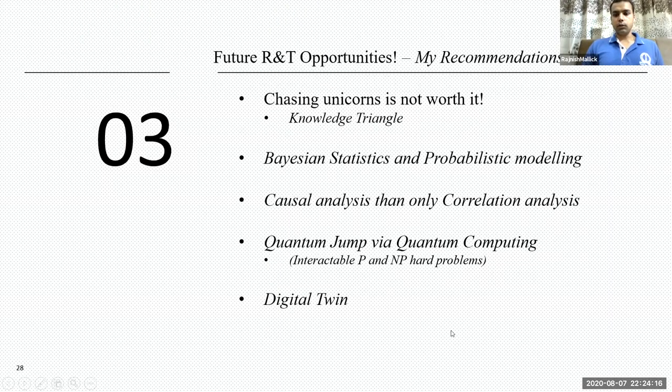All right, so here we are going to touch upon these four points on every slide: chasing unicorns is not worth it, the knowledge triangle, Bayesian statistics, causal analysis, quantum computing, and digital twin.